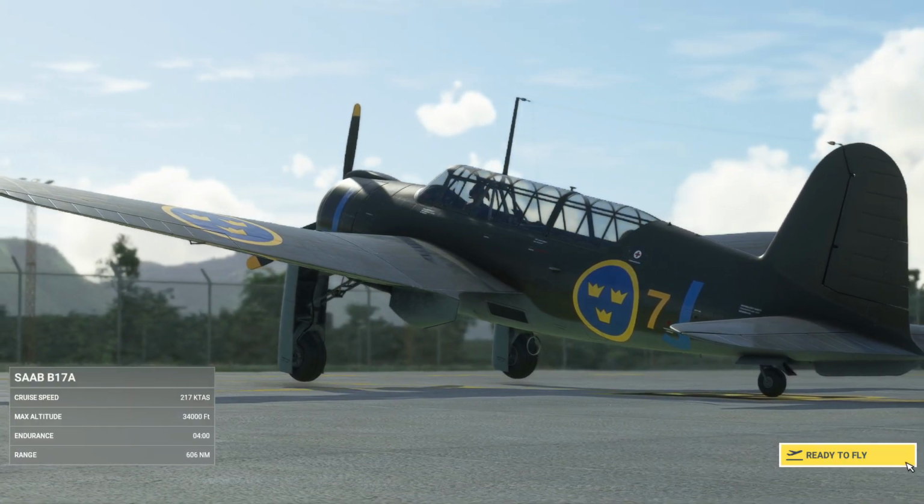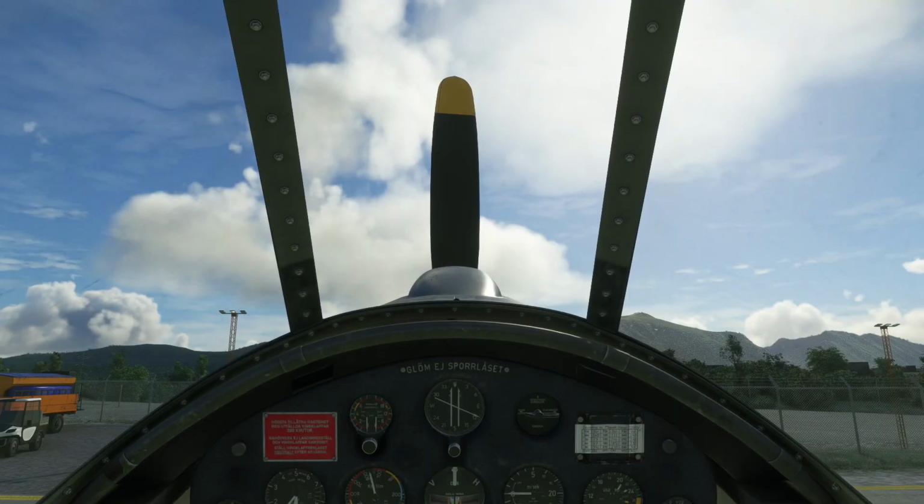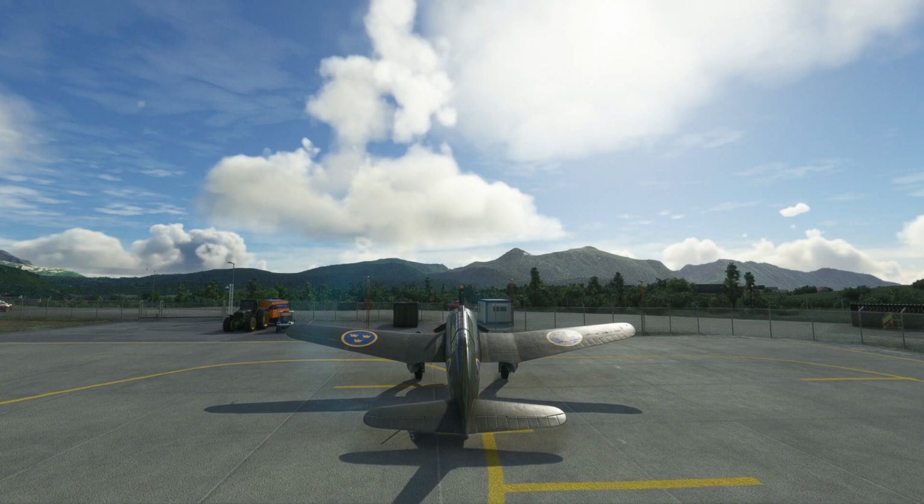So there you go. A bunch of liveries come with this aircraft, of course. As we expect, we've got Swedish, Finnish, we have Ethiopian, and we have Microsoft ones, which no one's hugely in favour of. Let's go take a look, shall we?